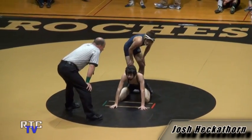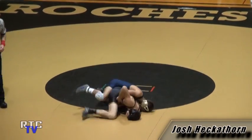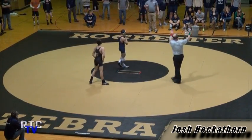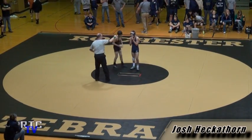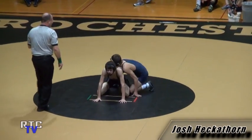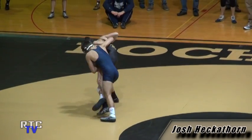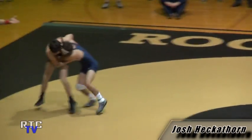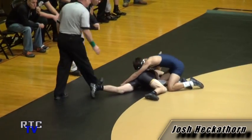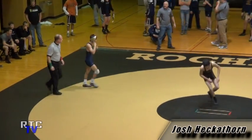3 seconds to go in the first period. Josh is still down 2-0. New Prairie had first choice going into the second period. They chose to defer to the third. Josh chooses down, hoping to get away and then get back to his feet and score a takedown. Good scramble at the edge of the mat, went out of bounds. Josh is still down.